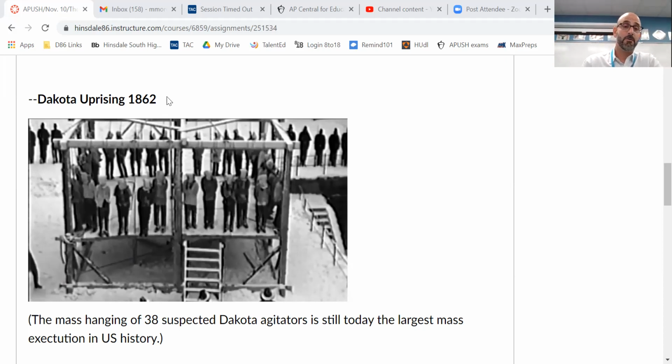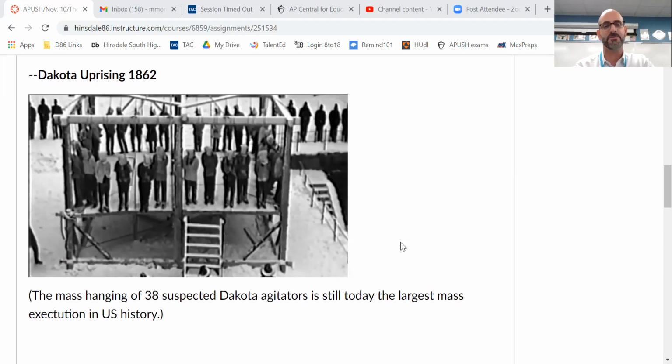And granted, were there people on this list that did not deserve to be hanged? Absolutely. I mean, I personally don't think any of them deserve to be hanged. They were just defending their lands and such. But basically, the list gets pared down to 38. And 38 Dakota are marched out, and here's a photograph of it, and hanged. It is, to this day in 2021, still the largest mass execution of people in United States history. These 38 were all hanged at the same time. Just kind of one of those sad and disgusting chapters about what this nation did to the Native Americans.